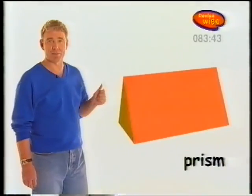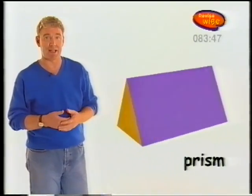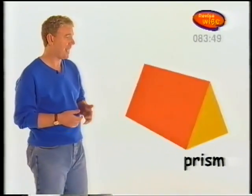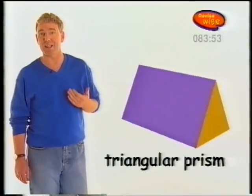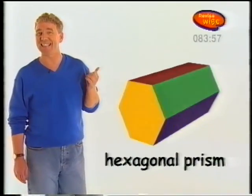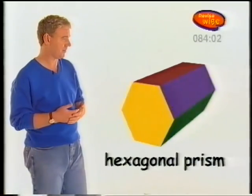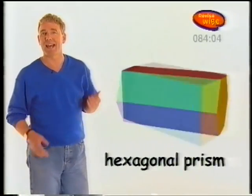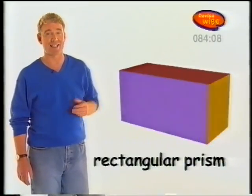This is a prism. It has 2 opposite faces that are the same and parallel to each other. And this is a triangular prism because its opposite faces are both equal triangles. Now, this is a hexagonal prism because its opposite faces are both hexagons. And this is a rectangular prism because its opposite faces are rectangles.